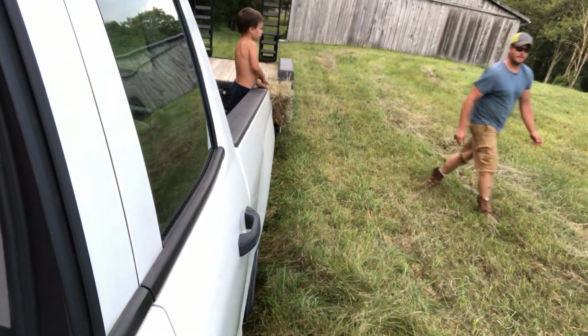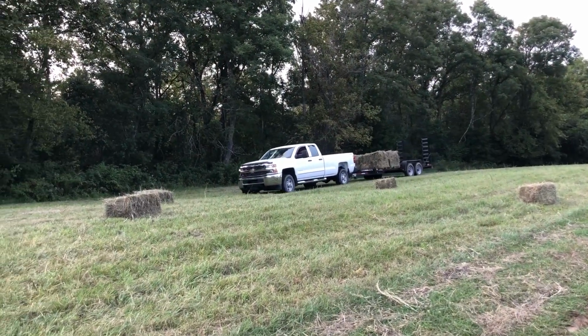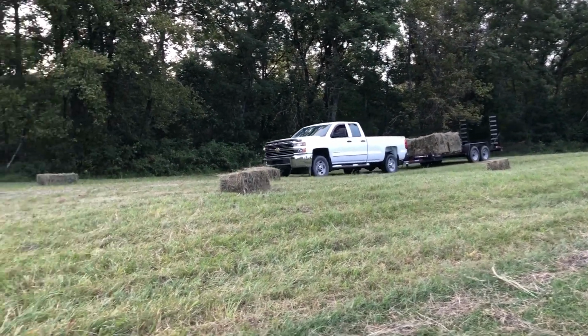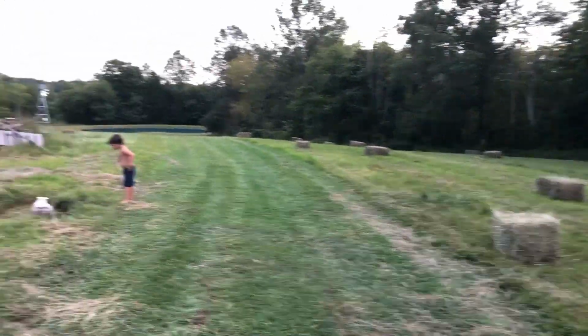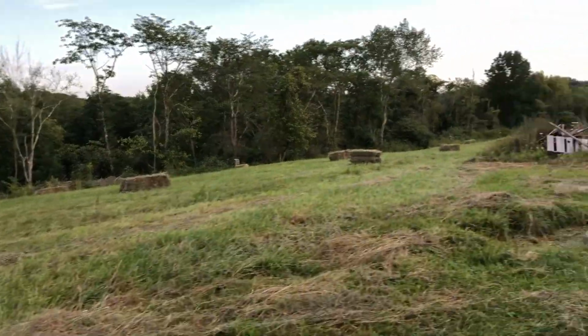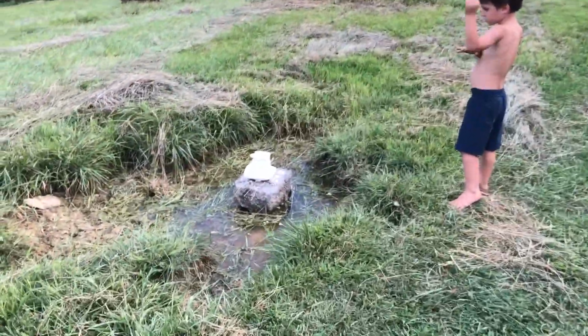Okay, you can move up a little bit. Okay. There he goes, Mr. Muscles. He has to get all these hay bales. There are so many. Mommy, what does this do? That's a salt block. It's for deer. The deer come and lick it.